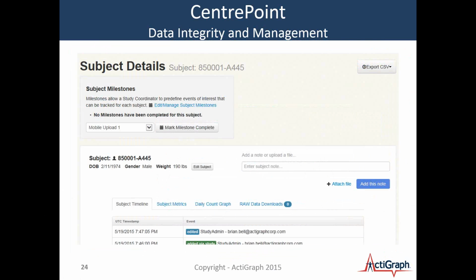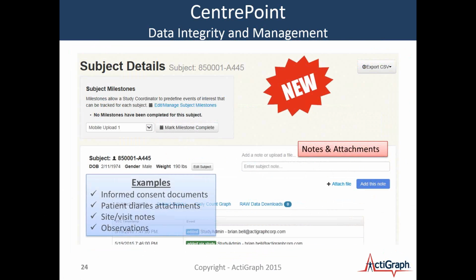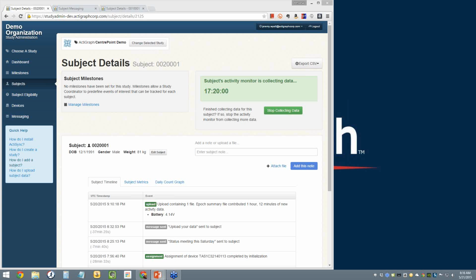And new today, and I'm going to talk a little bit about this in particular, is the ability to attach notes and other attachments directly into a subject's page. And so you may ask yourself, well, why is this important? Some examples of why this might be important are the desire to correlate informed consent documents or patient diaries directly with the activity profile for that patient. And so now, using CentrePoint, you've got the ability to do that.